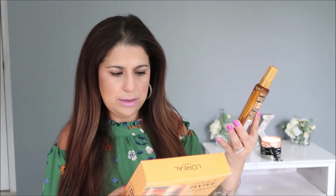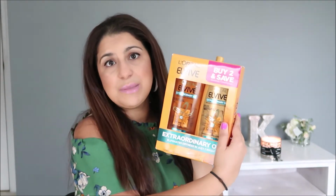All the L'Oreal hair products I've tried so far have been great for my hair, so I'm excited to try this. And to go with that, I picked up the extraordinary oil in the same line. I think that's the name of the line, or is it the Flower Oil Camellia, and this smells amazing. This is the same scent as the shampoo and conditioner, and it just looks thick and concentrated, so I'm sure it will work out just fine.